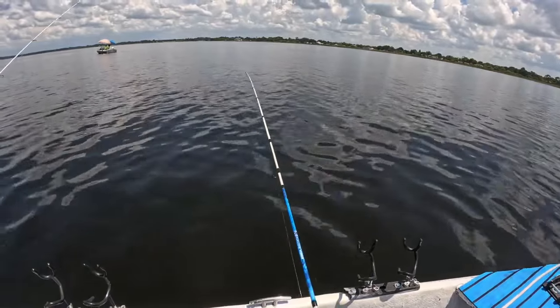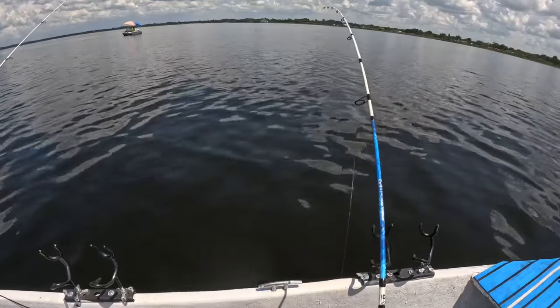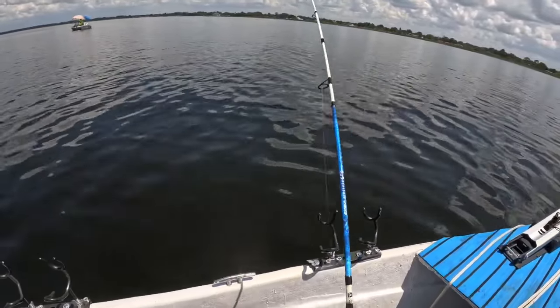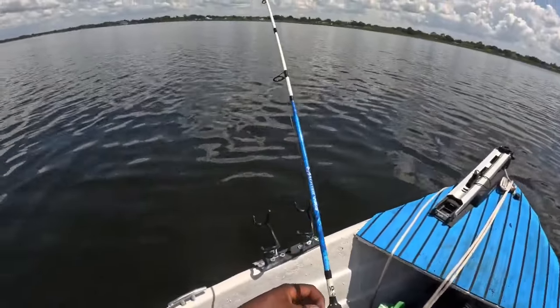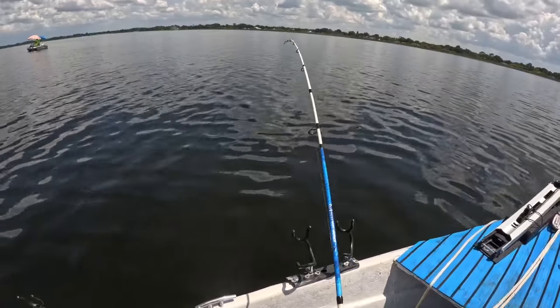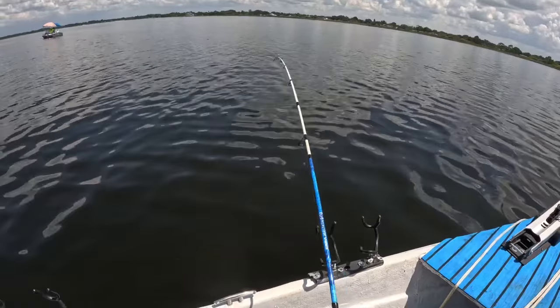Guys, we're reeling in, get ready to go. And this fish here never even let me know he was on. He was just sitting down there on it, folks. And we're reeling in to pack it up. And he was just sitting on there. He's a heavy little fella too. I don't know what it is. Might be two fish, guys.